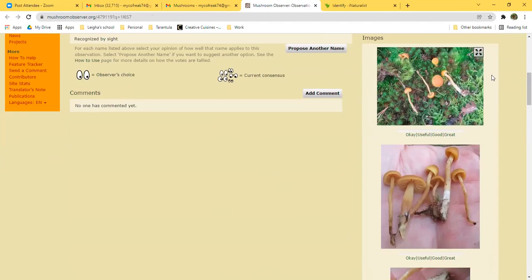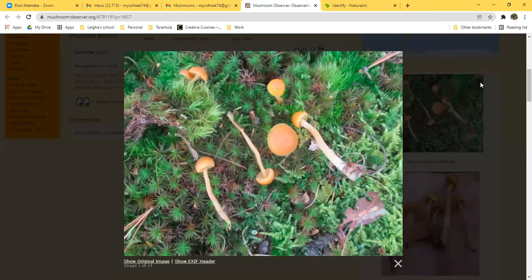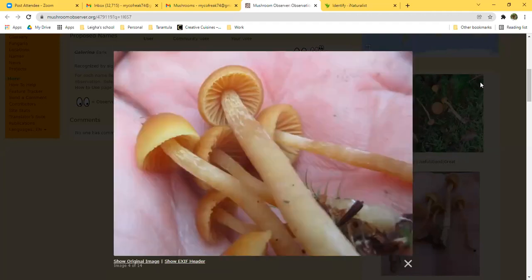More Galerina. These were in moss. They're pretty big. I mean, when I say pretty big, I mean the biggest one has a cap that might be bigger than a centimeter. Yeah, and the stalks are pretty thick. I did not work on species ID for this. Maybe I will eventually. I'll have time now because I'm not finding any new mushrooms.